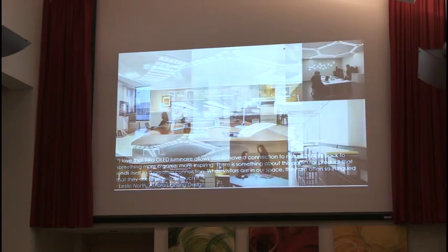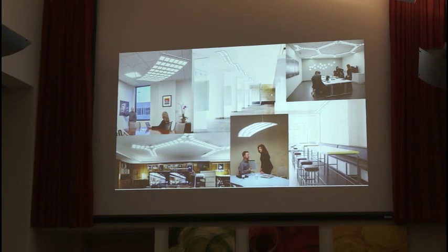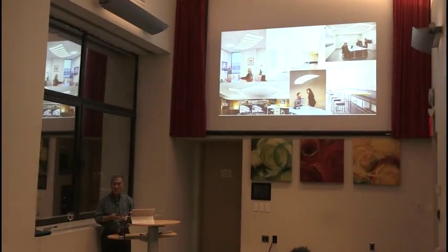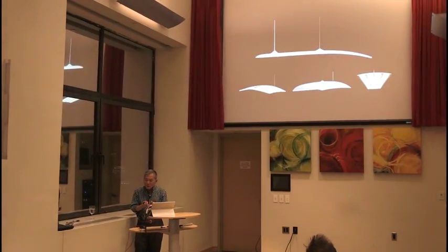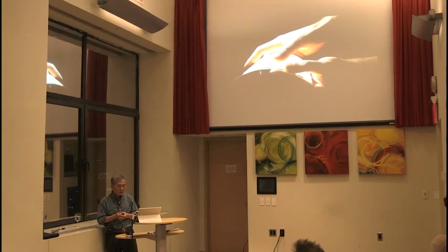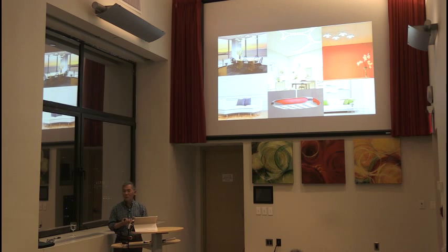Now, we have talked a lot about what the OLED can do. And I think in conclusion, you can see that OLED can be very functional, and it can be aesthetically pleasing, and it can be emotional. And I think we can design our space to be glorious and gorgeous. Isn't it? Thank you very much.